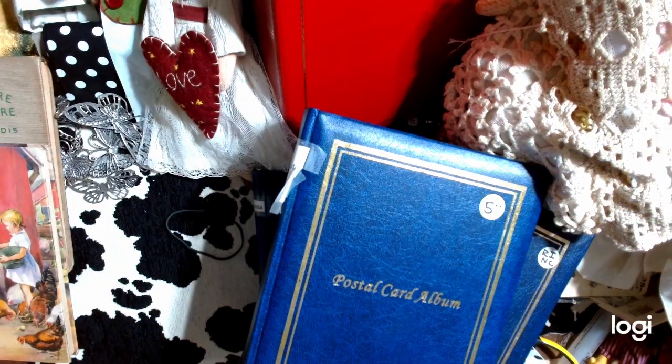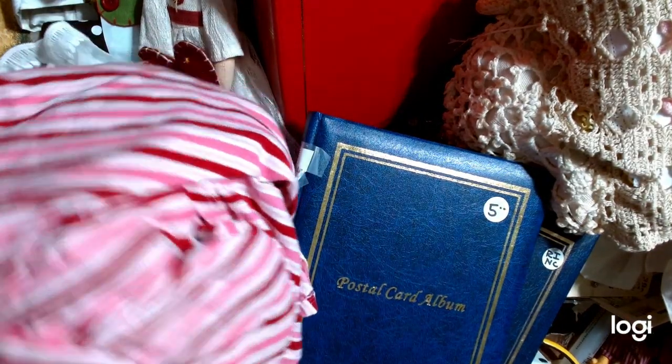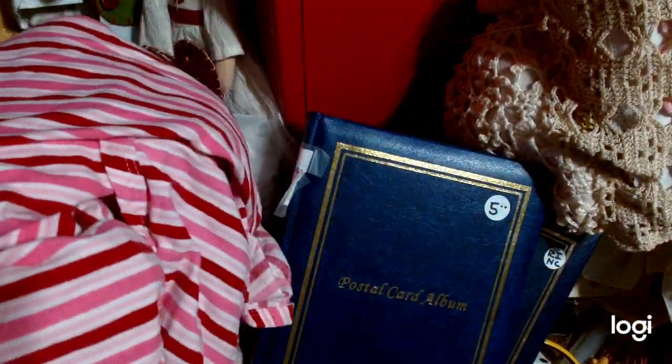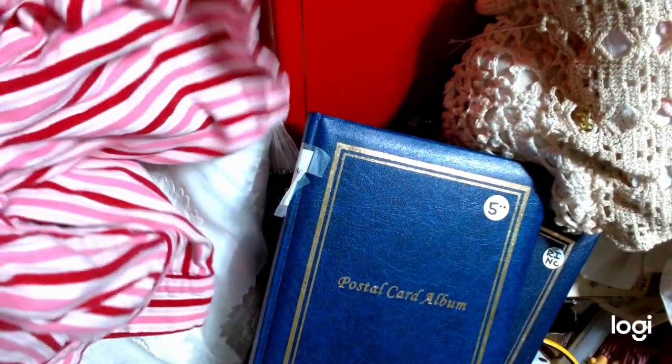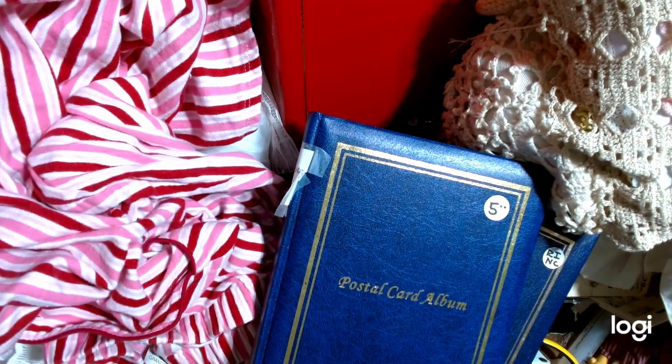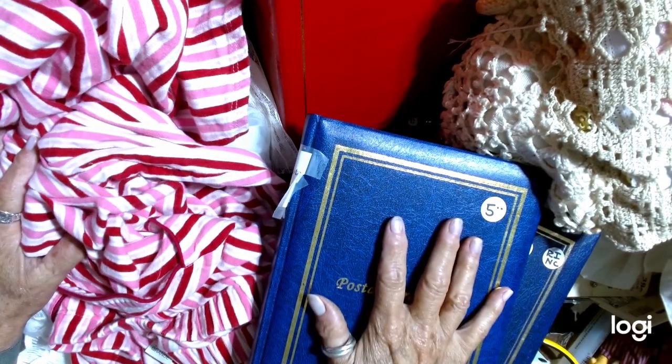Love it. Then I got me some pajamas. Yep, they were $3. I gotta wash them. So that'll be for winter, but you know what? They were half off, so I had to get them now. I couldn't wait till winter because they would be gone. And my friends, this brings us to the end for today. So, thank you so much.